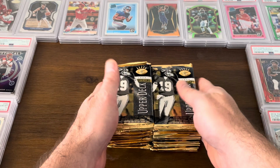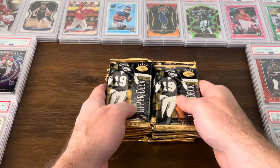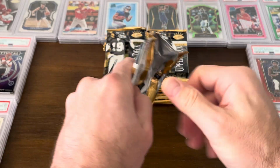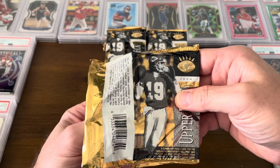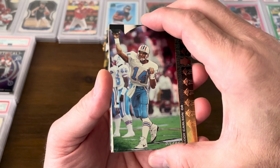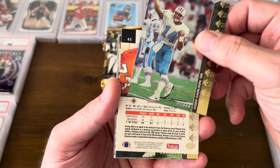Hopefully these cards are not real bricked up, but if they are for any reason, I'll break them up, pause the video, come back and show you what we got. Anyway, let's dive into some more nostalgia with 1994 SP football. Let's see what we can find. So there's our die cut, right? So there's going to be 1 in every pack.